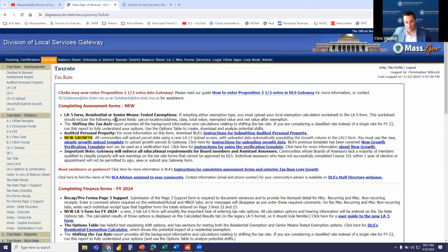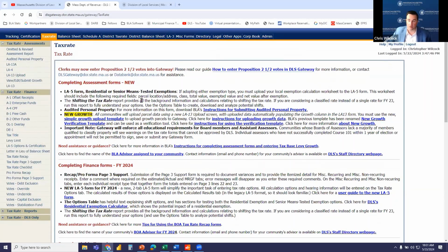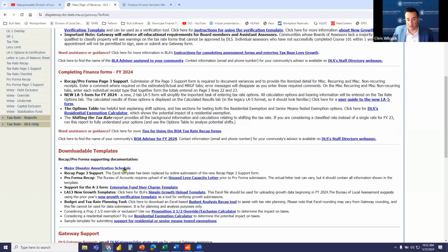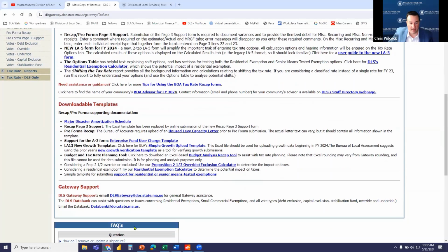So again, this page has all the changes. We talk about the LA5 form. There were some changes last year. We talked about the growth form. Anything that changes, and some just standard things, live on this page. As you scroll down, some of the changes or information on finance forms are listed here. The BOA advisors are listed here also. So you'll see all sorts of resources on this landing page, along with some templates that should help when you're trying to set values or you're putting your information into Gateway. So not a bad page to look at.